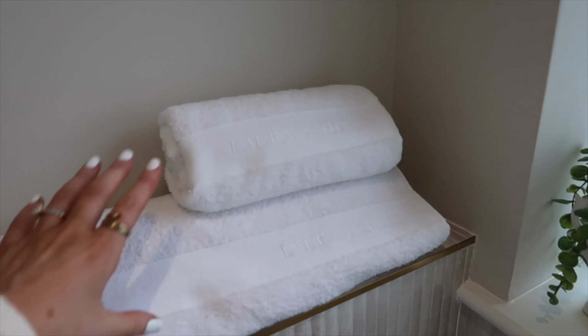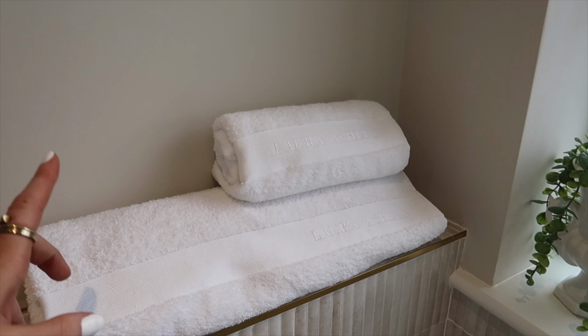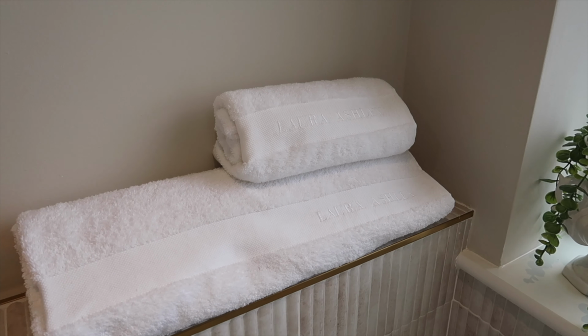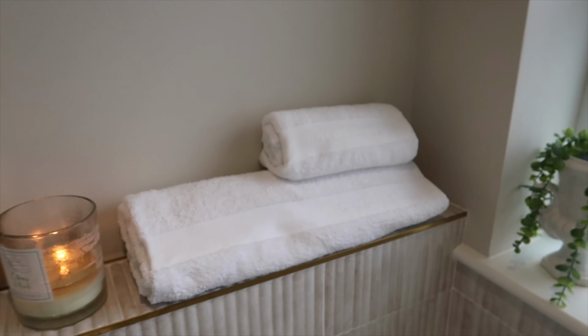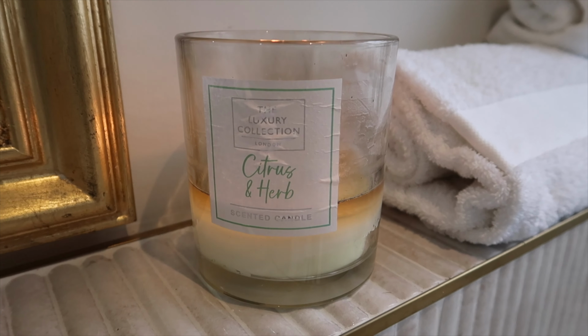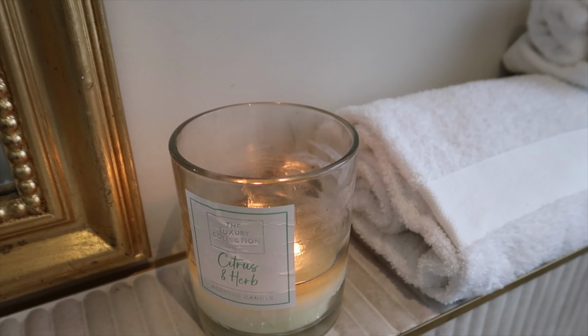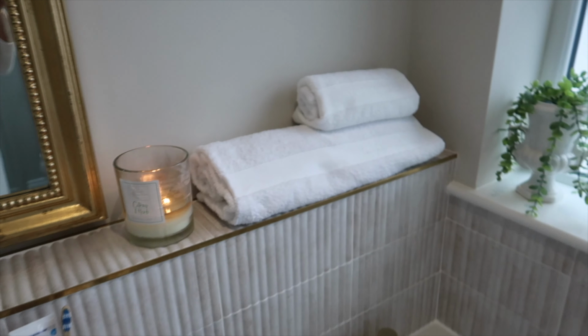And then here I've just got my Laura Ashley towels. We do have another hand towel and another bath towel that we use. I've taken those out of the room because they just clutter up the radiator and they ruin the vibe. But these ones are just our spares. And then I've also got this candle. I think this is from Aldi or Lidl. It's a citrus and herb one. It smells really nice and it's really cozy having that burning. So I like that corner.